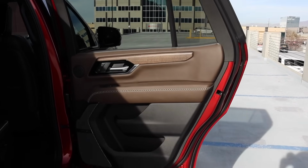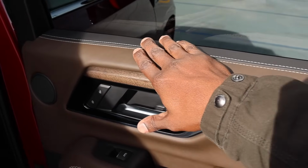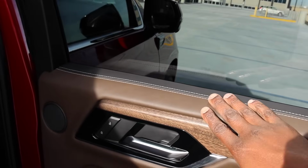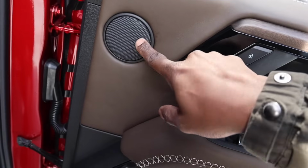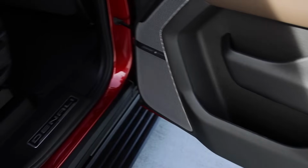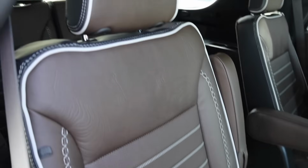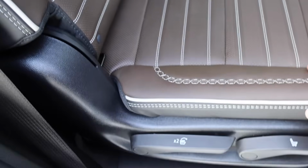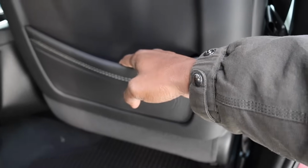You still have all that great stitching, leather wrapping. The only thing missing, I like to see curtains. I know the windows are tinted, but I like that extra function they give on other SUVs. Great design here. And then a little bit of storage. These seats do recline and slide forward and back. And here's the design on that rear seat.